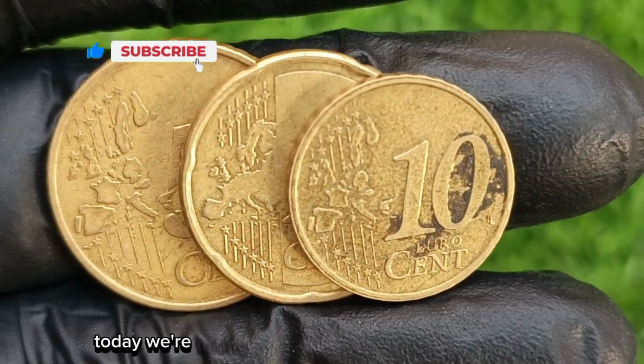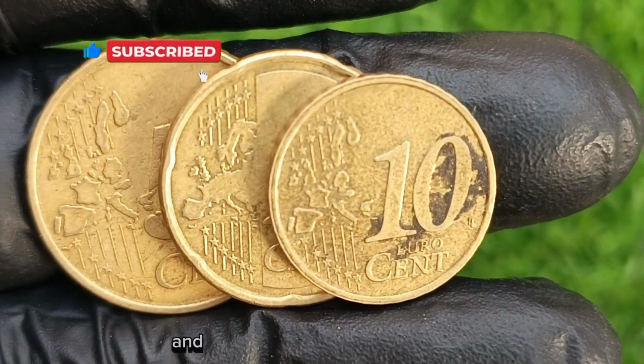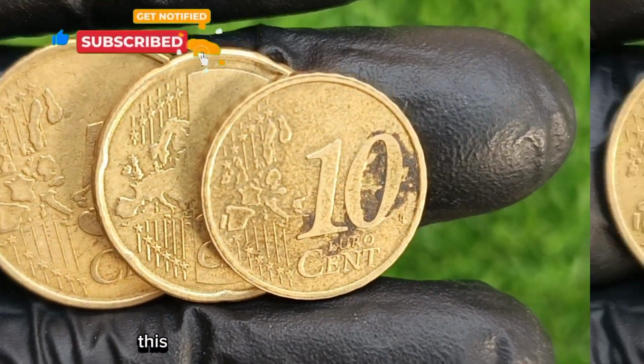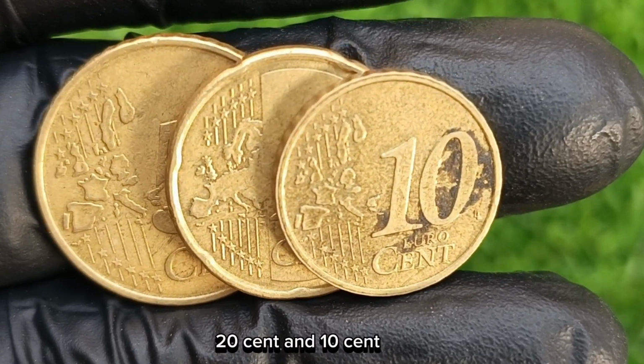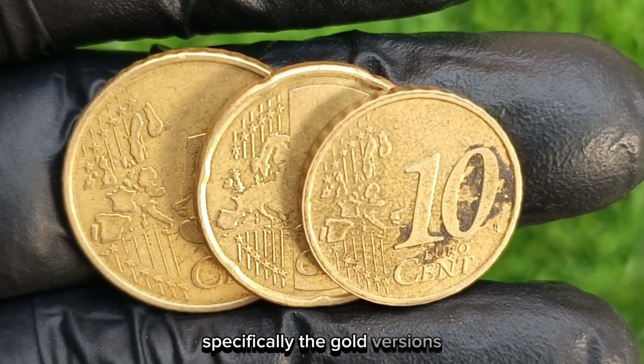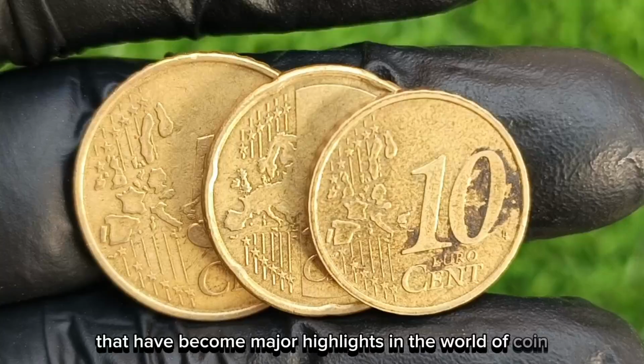Today, we're taking a closer look at some of the most valuable and sought-after coins in the market. This time, it's all about Belgium's rare 50 cent, 20 cent, and 10 cent coins, specifically the gold versions that have become major highlights in the world of coin collecting.